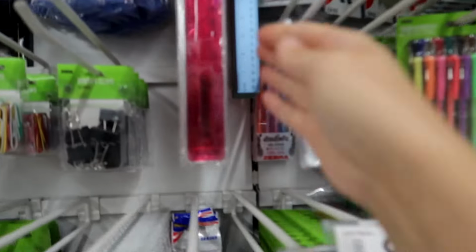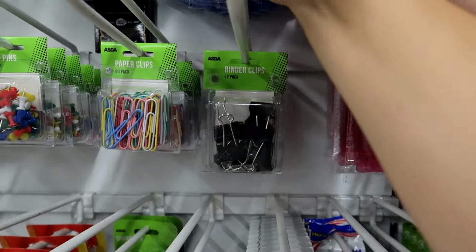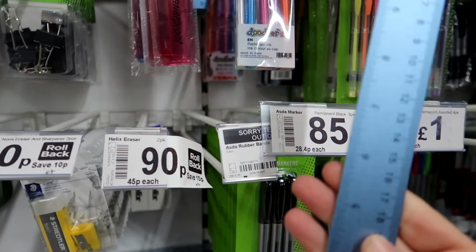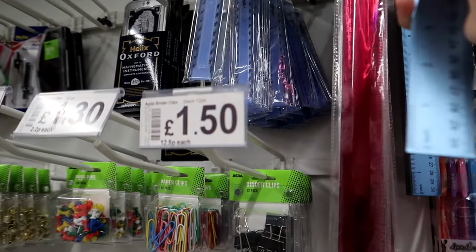What about this one? Won't this one be better? No, this one unfolds, so it's one big one. All right. So it clips to make a... All right, but this one's metal. So it might be better in his bag. No, this one will be better because it clips together and it makes a massive one.